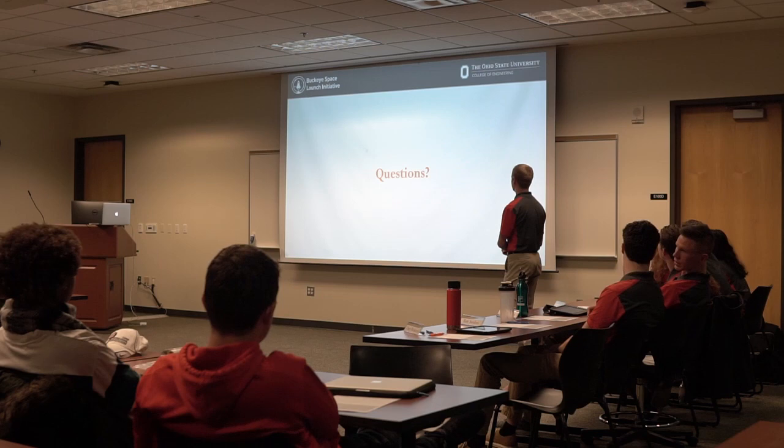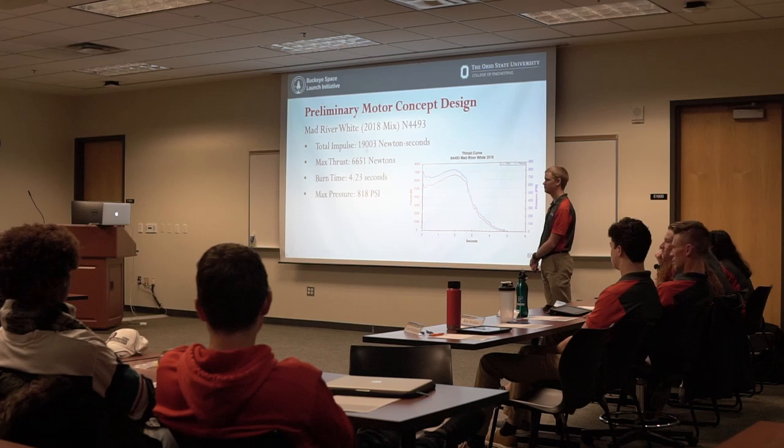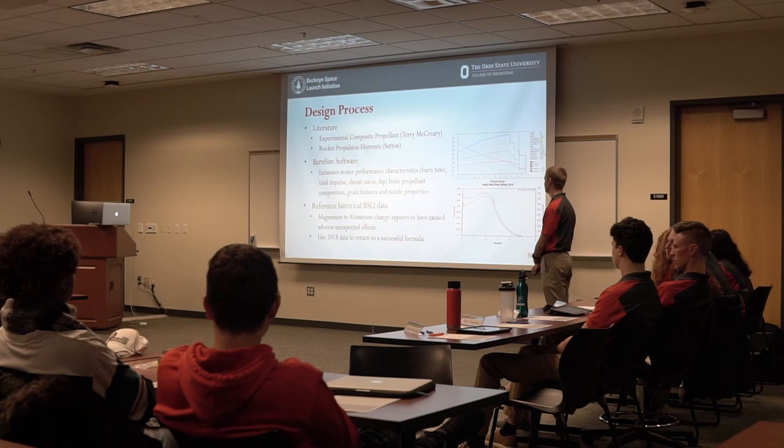If you look, this is the actual burn. You notice the spike at the motor startup. I believe that's what caused the motor to fail. One of the goals that the propellant team has this year is to minimize that spike so you don't see that. That's the best answer I can give you. That's what I've heard so far.